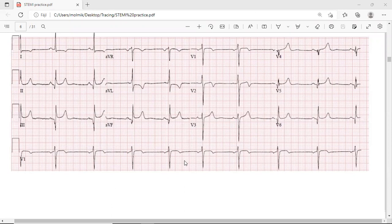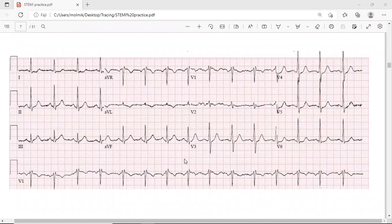Okay, 107. Who has 107? Oh, I do. Yes. Okay, so this is rhythmic. Heart rate is about 90 to 100, so about 100. And the axis is also in the normal range. And also there is a P wave, and this is sinus. P wave, sinus.